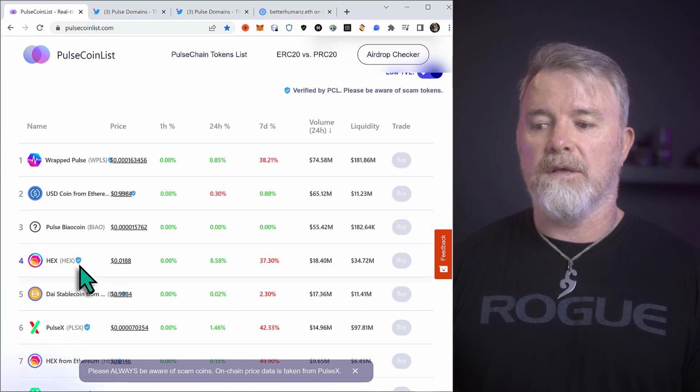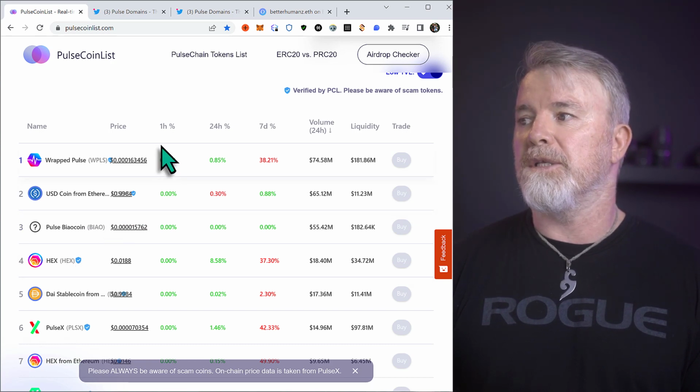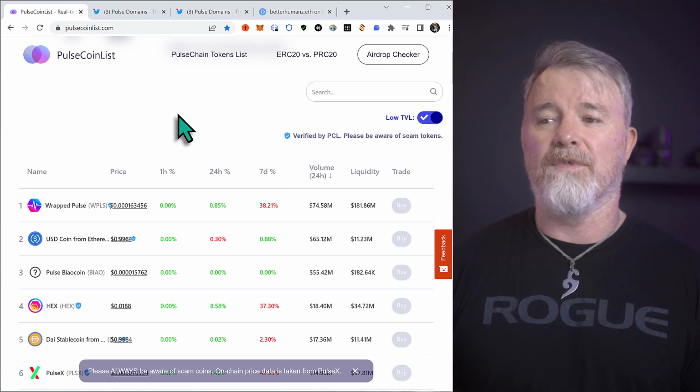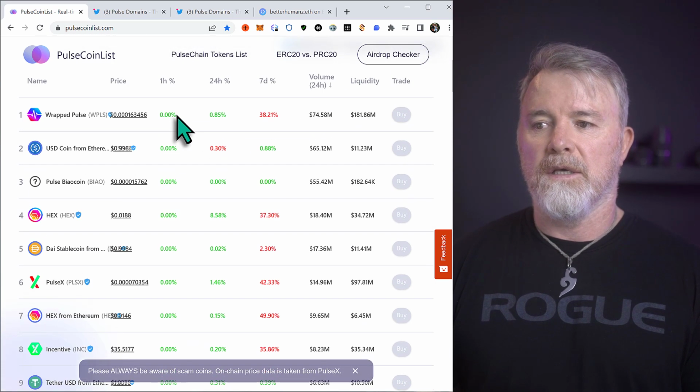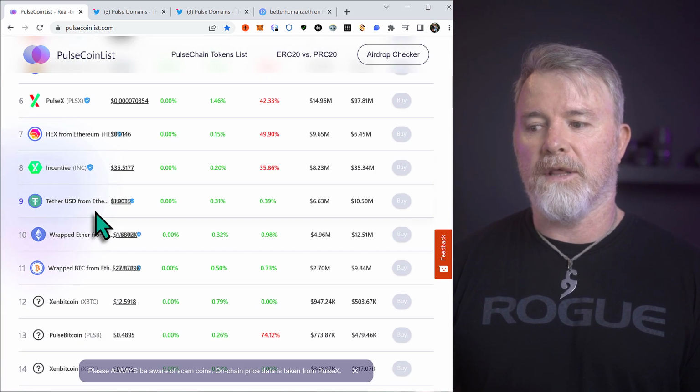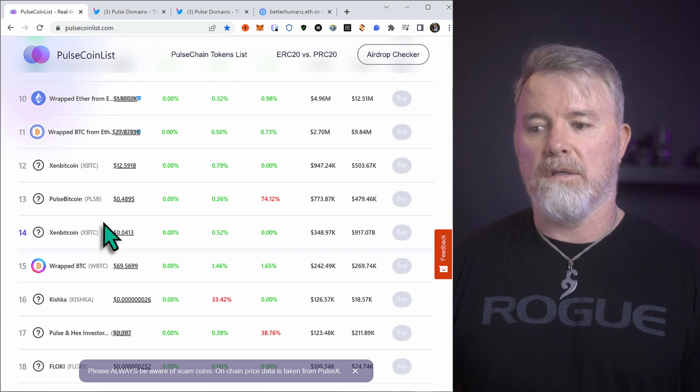You can see here the little check mark. So this means that it's been verified by Pulsechain and by a lot of the community. Okay, so any tokens that you see this, they're pretty much well good to go. Okay, but anything that haven't, you know, I'd be wary of.